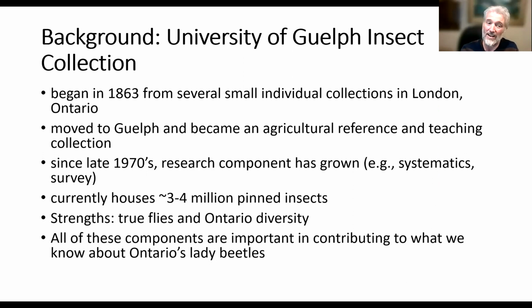Again, as I mentioned, all these components are important to contributing to what we know about our Ladybeetles, because we can say with some confidence when a species was around, and it's a little harder to say when a species disappeared. It really is hard to quantify when something's not present, but at least we can quantify when things were present and abundant.